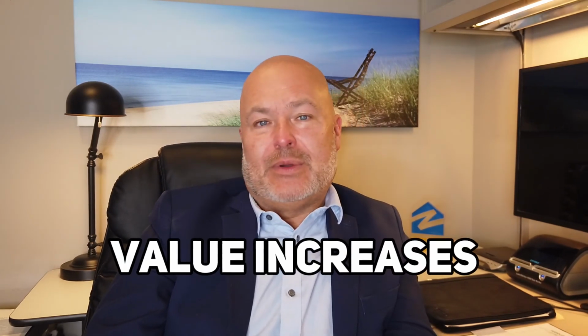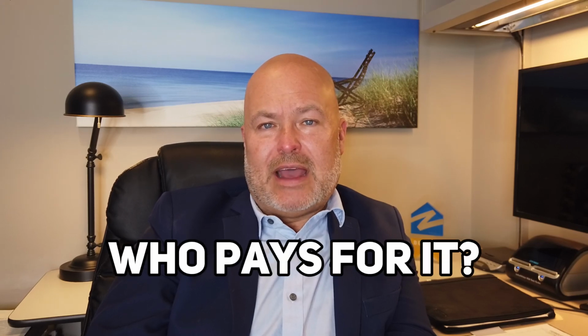So as a home buyer, you say, hey, I want the seller to put on a new roof. This is where the issue comes in. If you were to put a brand new roof on a house, the value of that house typically is going to go up. The way we approach it too is let's just assume it definitely needs a new roof. Yes, the value would be higher, but the question is, who's going to pay for it and how?